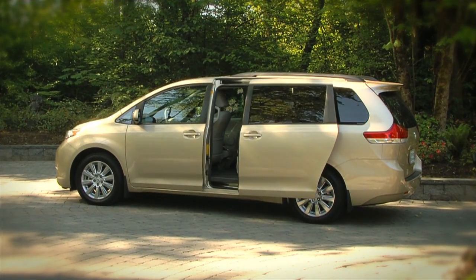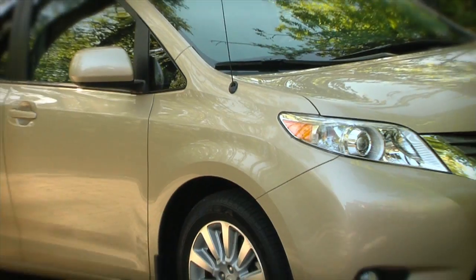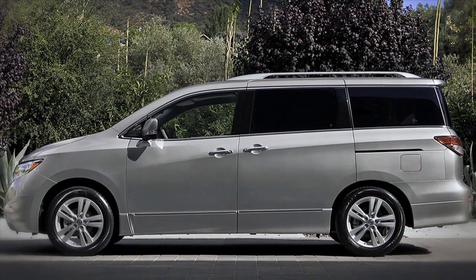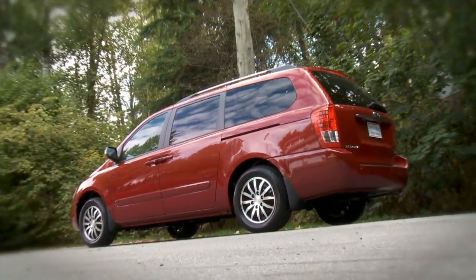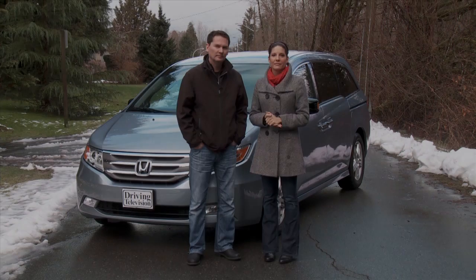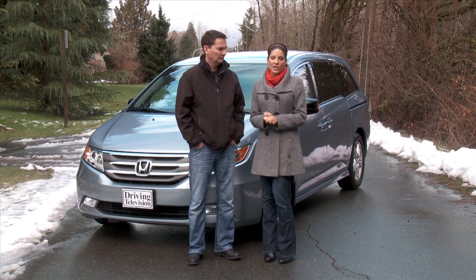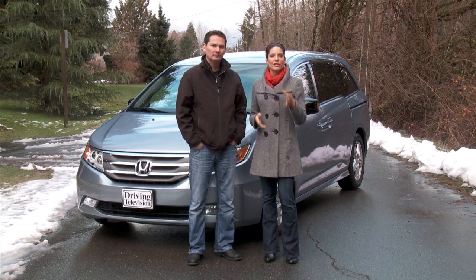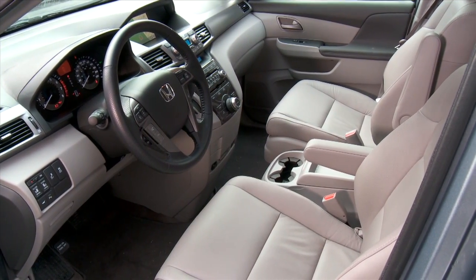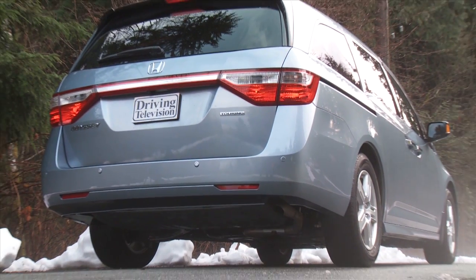Toyota recently released their all-new Sienna, which has a choice of 4-cylinder, V6, and even all-wheel drive. Nissan is even back in the picture with a stylish Quest, and Kia has restyled the Sedona van. With all of this competition, Honda really wants to stand out at the top of the pack by creating a minivan that people really want to buy rather than one that they begrudgingly have to buy.